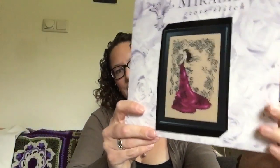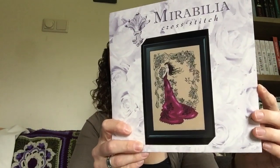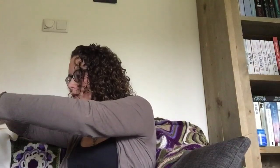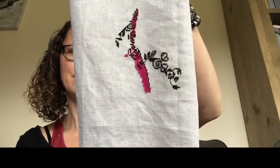So after that, I did a bit on my Mirabilia. It was still before Year of Whips, and my Mirabilia isn't in there, which is kind of a pity, but oh well, this is what she's gonna look like. Lady of Mystery from Nora Corbett, Mirabilia. And I hope I put a picture up here where I was last time.